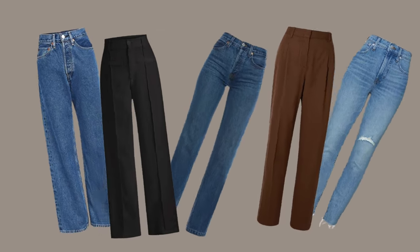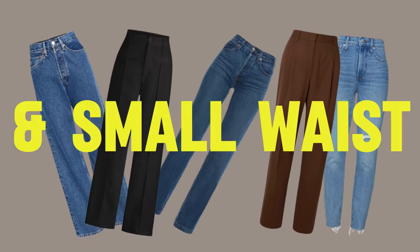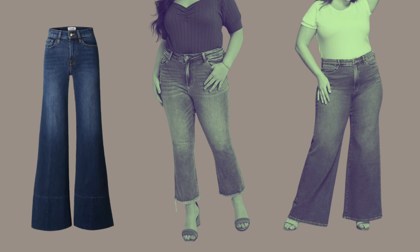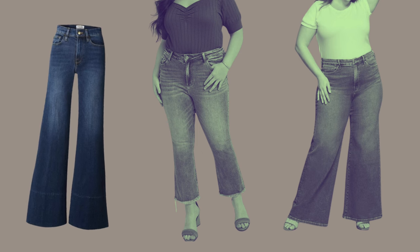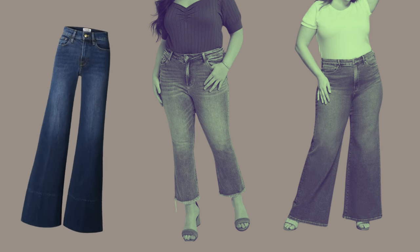Sara, but what are the best jeans and trousers for my curvy hips and small waist? Flares are an absolute favorite for your body type. The volume below your knee helps balance your hips and thighs, especially with high-rise styles that elongate your legs. They are a fantastic way to show your curves while harmonizing your silhouette.